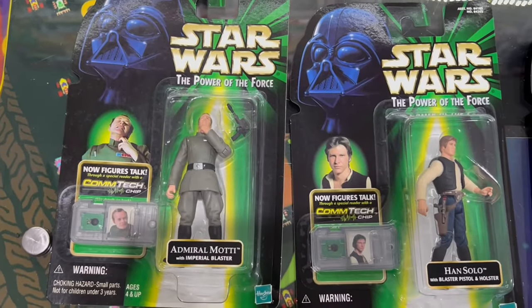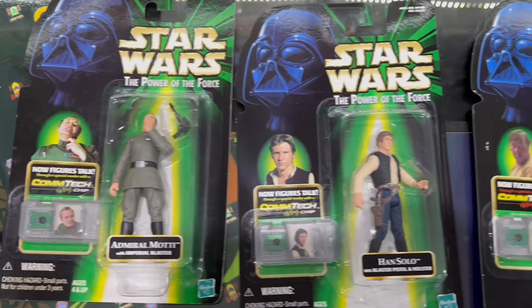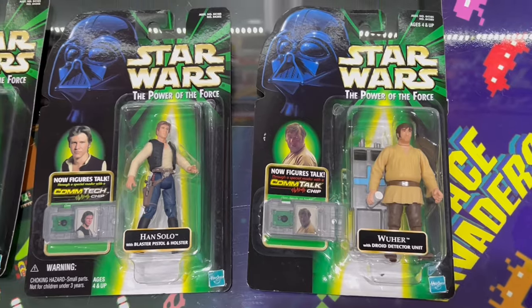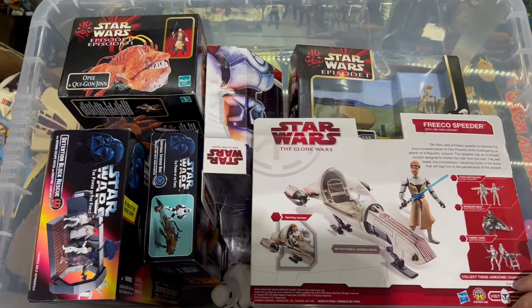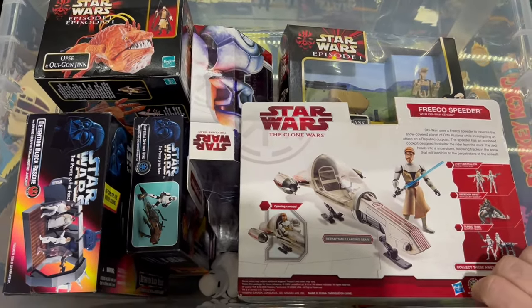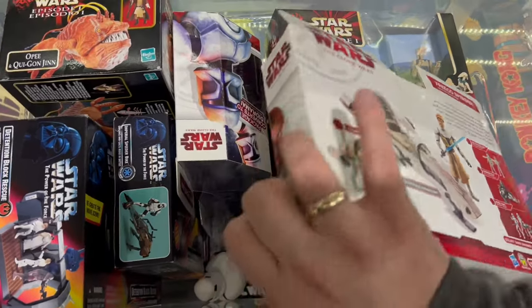And just three of the Commtech ones. We've got Admiral Motti, Han Solo, and Wuher, if that's how you pronounce the name. As for this tub, I think we'll have a look through this as I empty it, because there's not as much in it, because they're mostly boxy items, and it's a little bit mixed, so I can't really sort them out into collected piles.